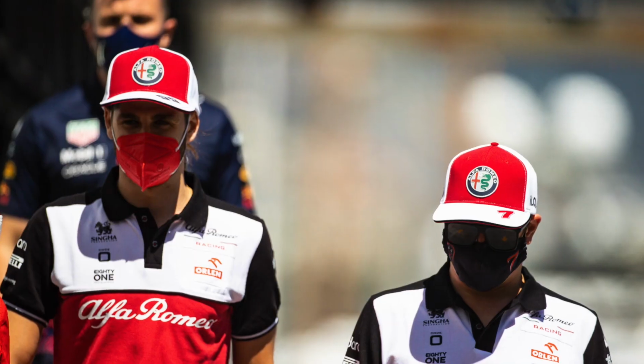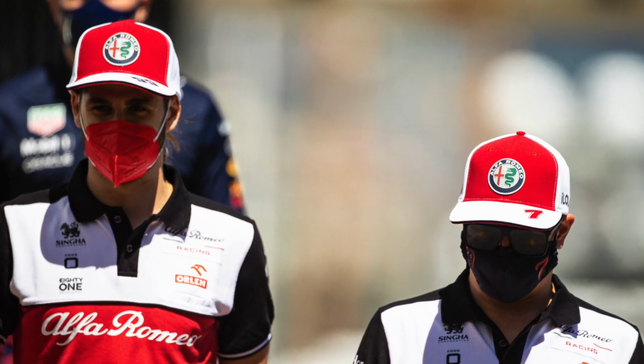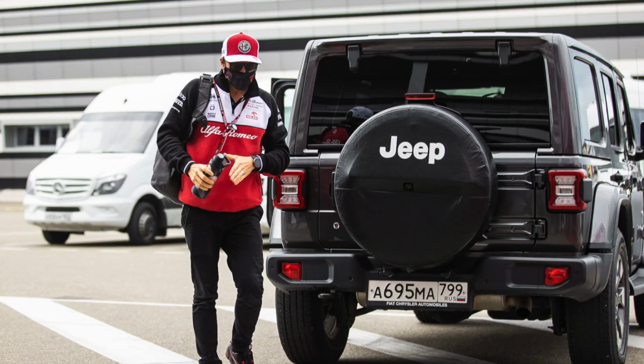The Ferrari drivers were driving Jeeps, and so too were both the Alfa Romeo drivers, Kimi driving this blue one, and Antonio driving the white one. And they've driven Jeeps a number of times earlier in the year. And why weren't they driving Alfa Romeos in Istanbul? I have no idea. I would have thought it would have been an obvious choice, but no, they've ended up with Jeeps.